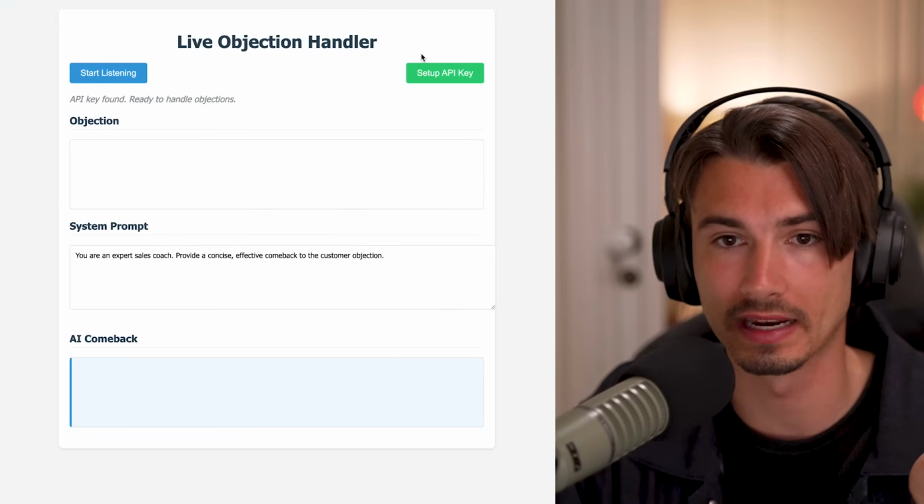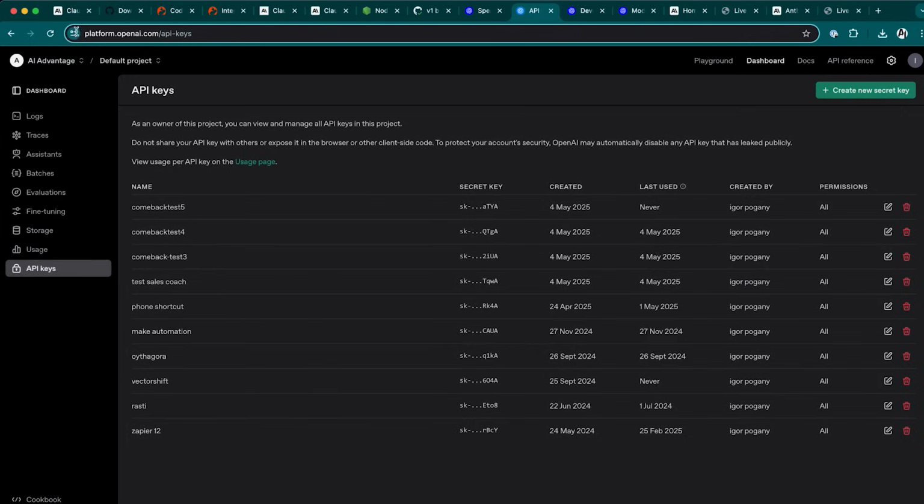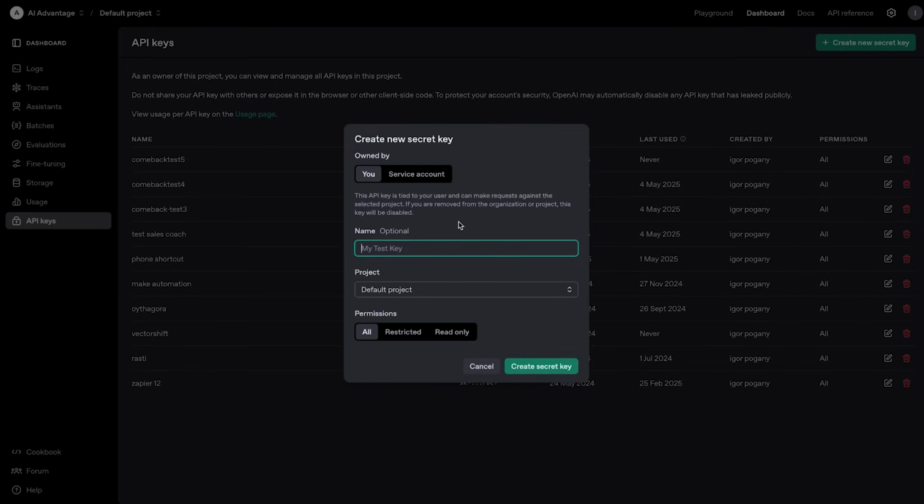And this is the first version of my live objection handler. First up in here, I will need to set up my API key. So here on platform.openai.com/API keys, I will create a new secret key. I will call this the tutorial and create a secret key.